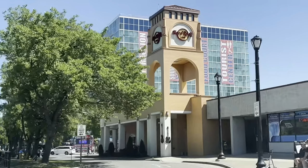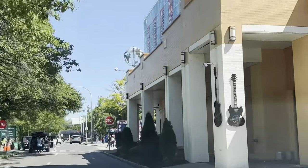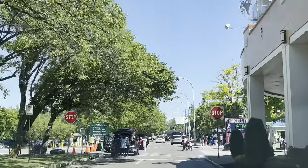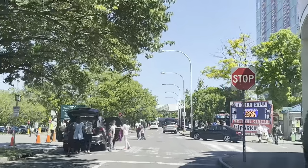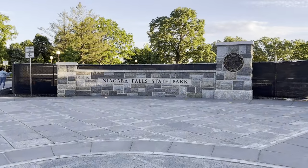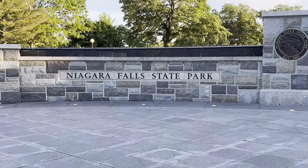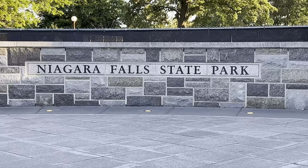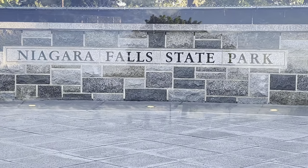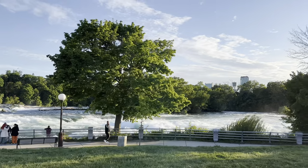Today we're at one of the most famous waterfalls in the world. Yes, we're at Niagara Falls State Park. Niagara Falls has an interesting history as it was the first state park in the United States. And in 1895, the world's first large hydroelectric power station opened here.